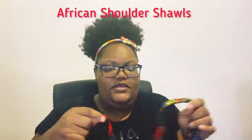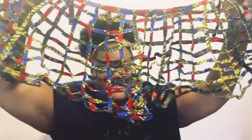This right here is, I love these. It just looks like this, but these go over your clothes and you just tie them this way. Let's see if I can go back a little bit. I love these. Put on a black dress, it adds so much flavor and pizzazz to your dress. And then you just tie them.